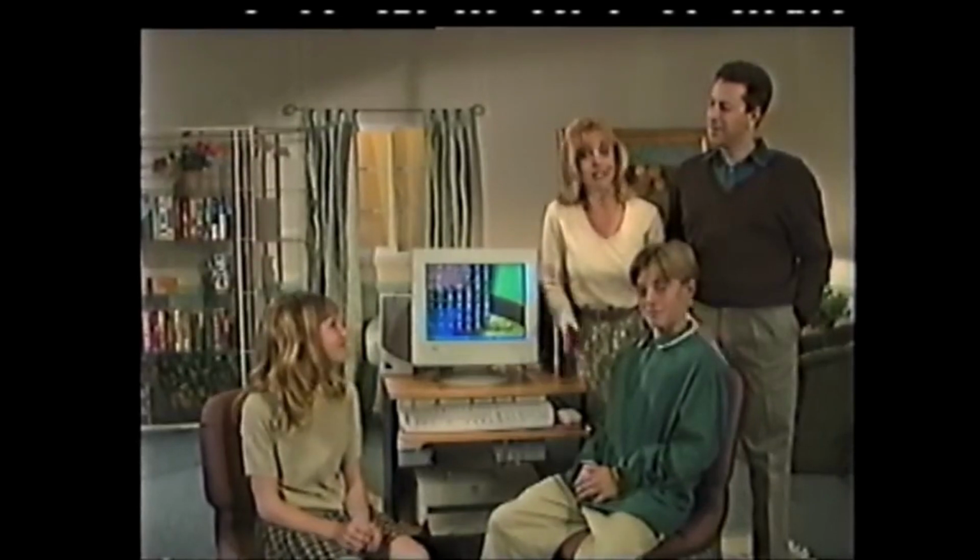If you're lucky, your system will have color-coded cables that enable you to put your pieces together easily. It's so simple, even your kids can do it.